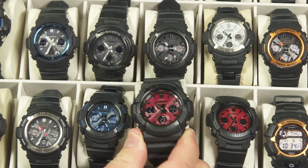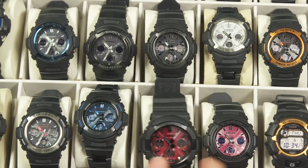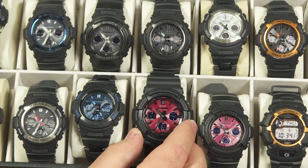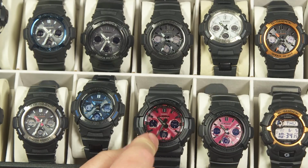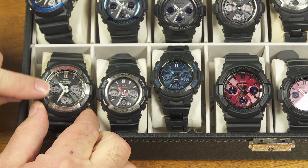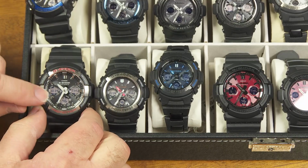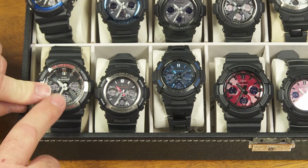This is the GAW100 watch, which you can see is very similar, although it's larger, and there are some variations of the GAW watch. You might even see that there's a GAS100 watch out there. That one does not have Multiband 6, but it does have Tough Solar, so you might see that around. I, of course, prefer to have Multiband 6 and Tough Solar, but this is an intriguing watch if you want to go with a GAW100 watch. Again, almost the same, but it's bigger and it has a different backlight.